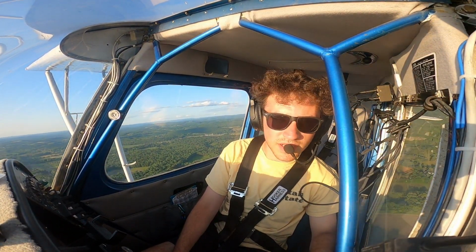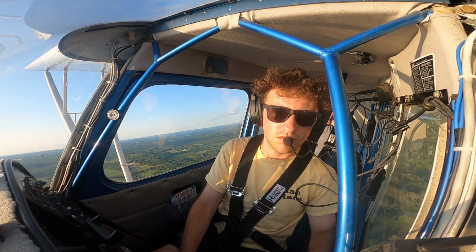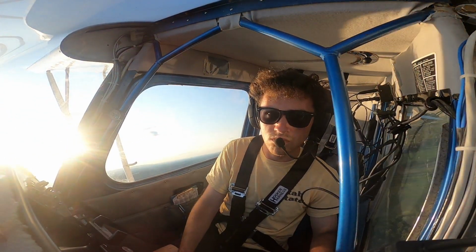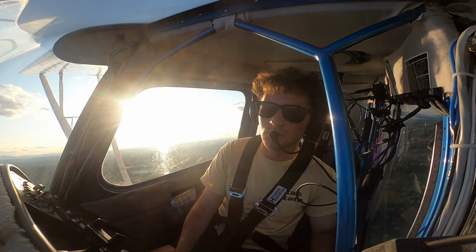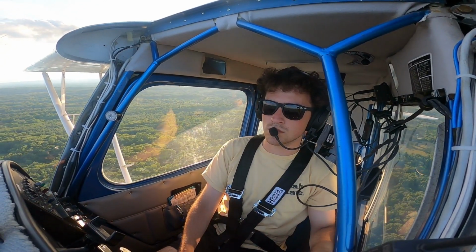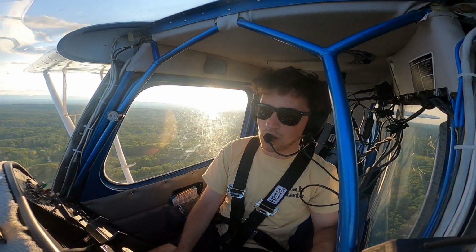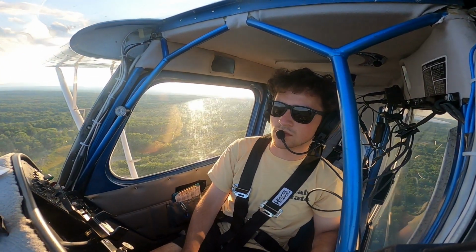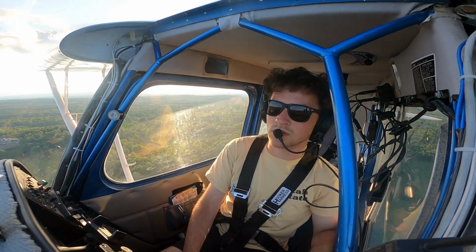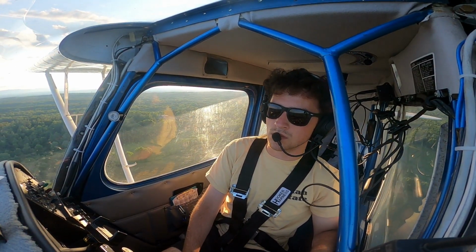Clankill traffic, Champ 15 Echo, left base runway 19, Clankill. Clear on the right. Clear on the right. And South Albany traffic, Piper 42 Juliet is on final runway 19, South Albany.